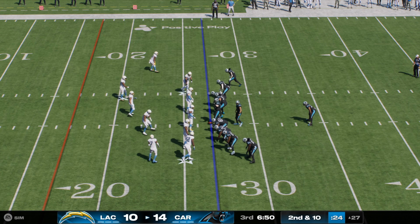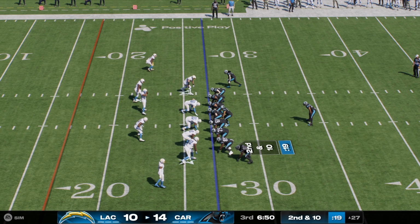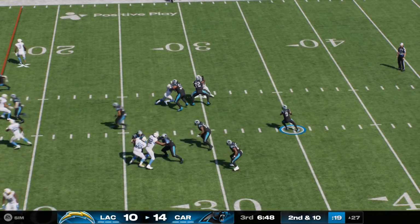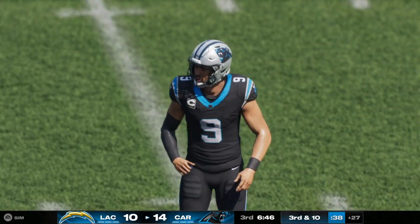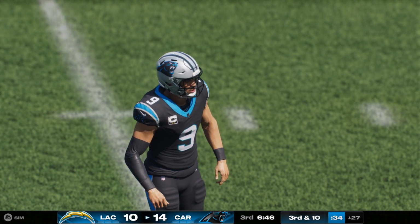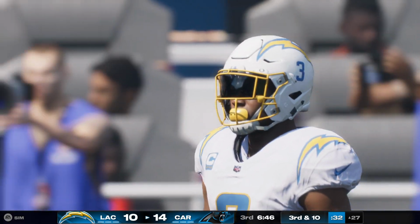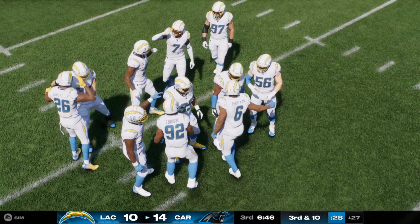Young's incompletion on first down leads to a 2nd and 10. On play action, they'll throw. And that one too far in front. He couldn't reel it in. It's incomplete. Well, every point certainly counts at this stage of the game. But after driving so far, you absolutely know they want to finish it with 6 instead of 3.